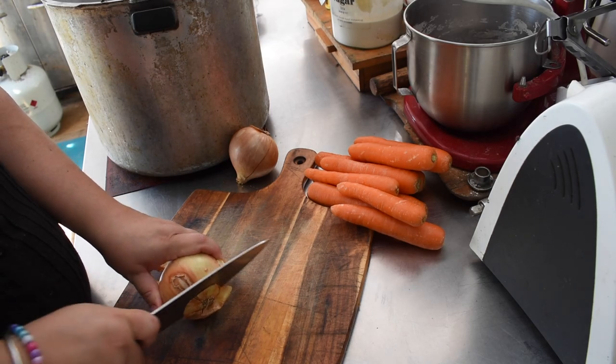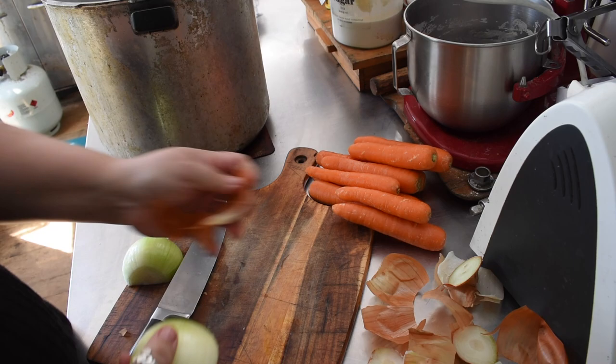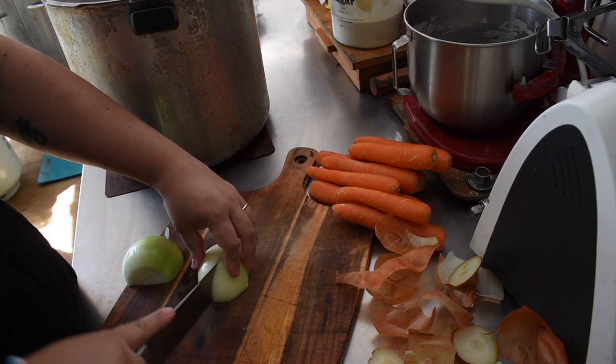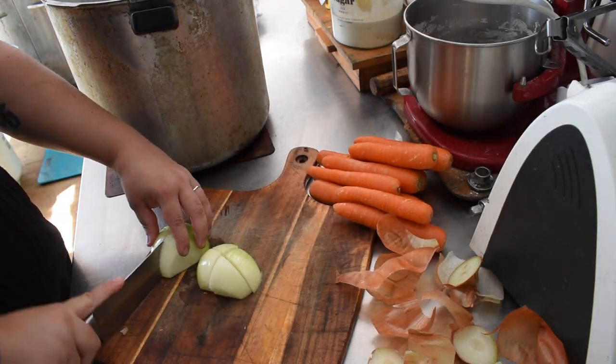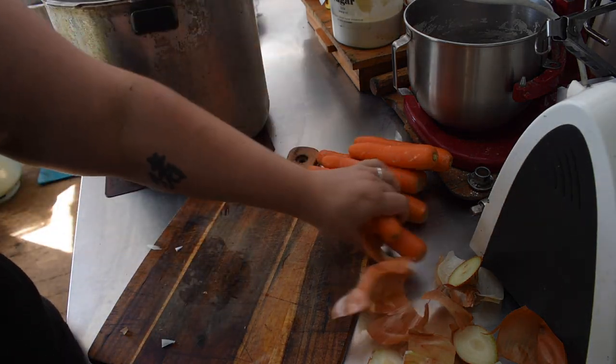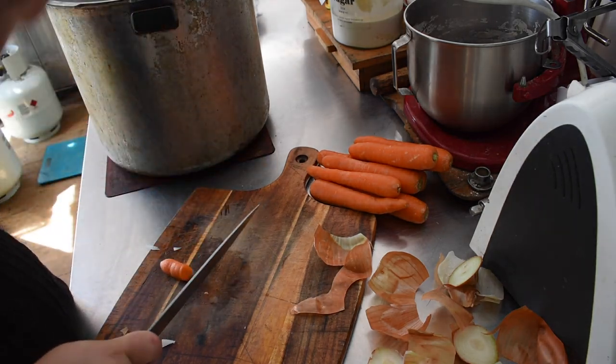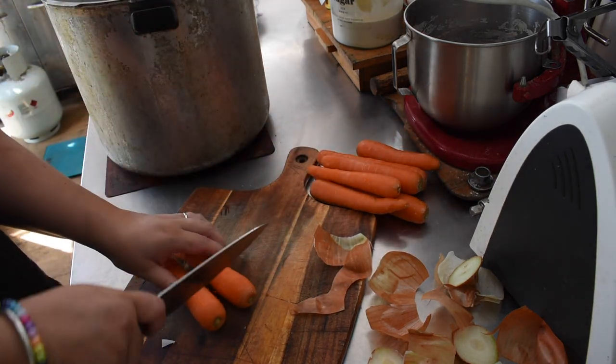I try and make the first task of the day something that's going to take a while, so I get it started and then I don't have to worry about it for a while. So today we started off with stock. I do chicken stock. I keep all the carcasses and bones from anything that we've consumed in freezer bags in the freezer, that I reuse anytime we have more to freeze.